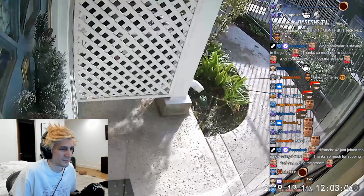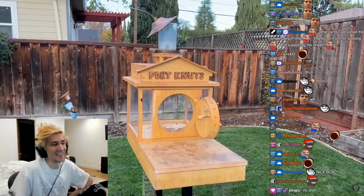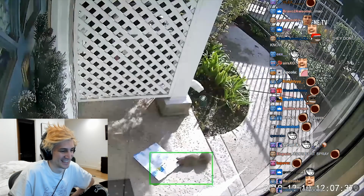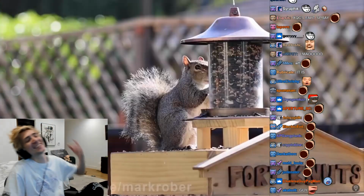Wait a sec, is that who I think it is? Sure enough, Fortnuts had run out of walnuts, so instead of trying to make an honest squirrel's living, Fat Gus had apparently turned to a life of crime.